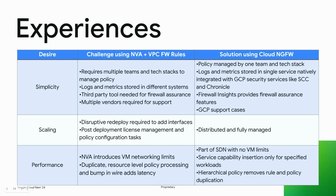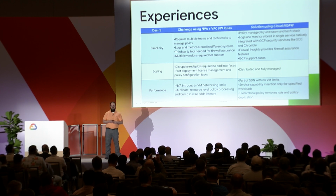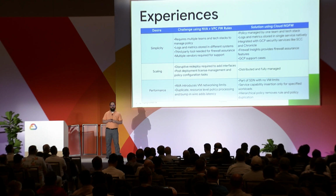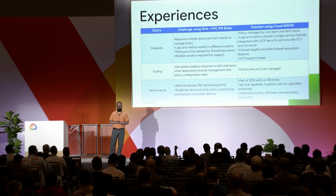Looking at Cloud NGFW, the policy becomes something you can manage with one team and with one tech stack. The logs and the metrics you need for observability are stored in services natively, or they can integrate with GCP's security platforms like Security Command Center and Chronicle. The Network Intelligence Center Firewall Insights feature provides all of the firewall assurance features so we can write better rules and remove duplication from the environment. And finally, GCP can provide all of the support that you need through the same support interface you would use for any other GCP project.